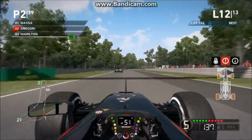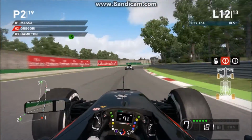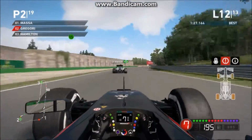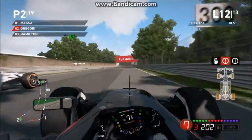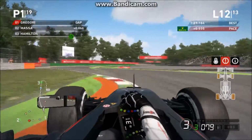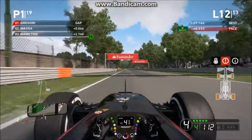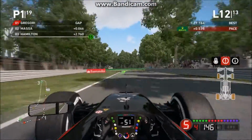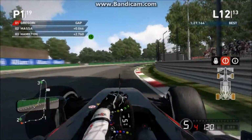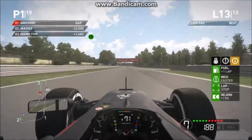But getting back to the action, we nearly went down Massa's inside into the 1st chicane. But we're using the slipstream through Curva Grande, pulling out towards the outside, and we get the move done for the lead of the race before we even get to the braking zone for the 2nd chicane. So that is us through into the lead of the race, and hopefully we can keep this position and hopefully bring home those 25 points.